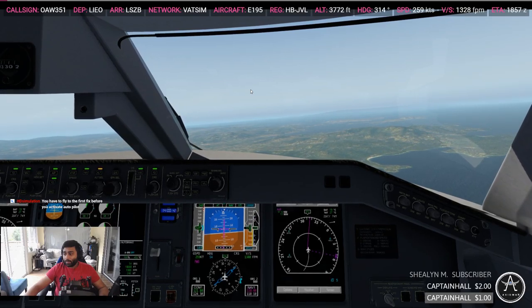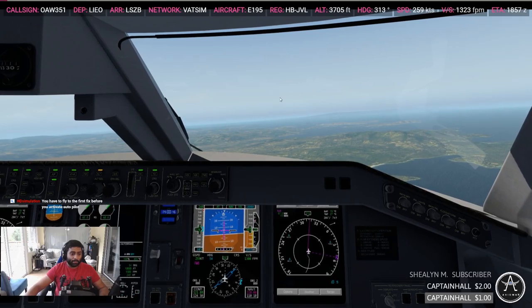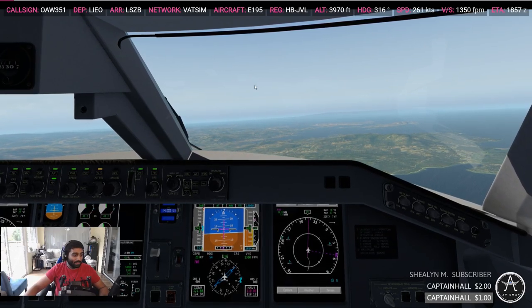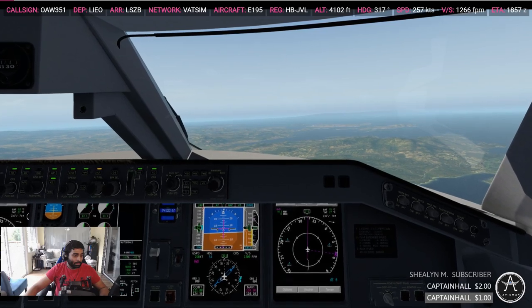Your HD sim says you have to fly to the fix before you activate autopilot. Oh really? I've never. It worked for me. Like I didn't fly to it. It worked. I've never had that problem.